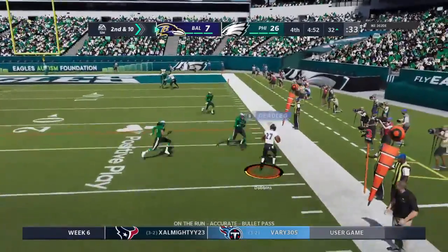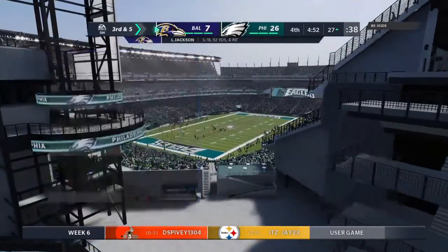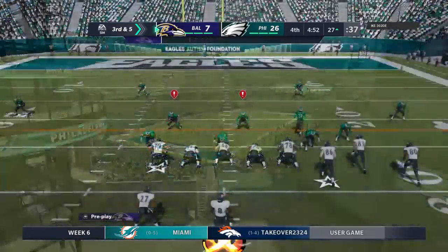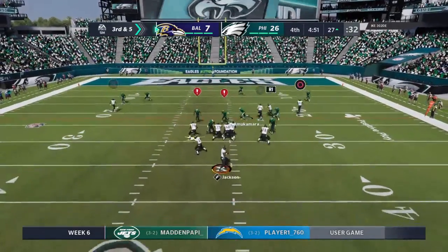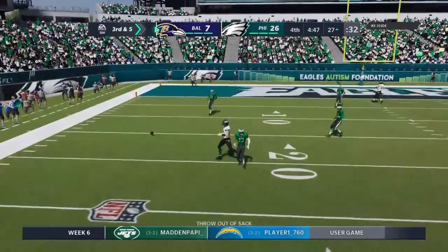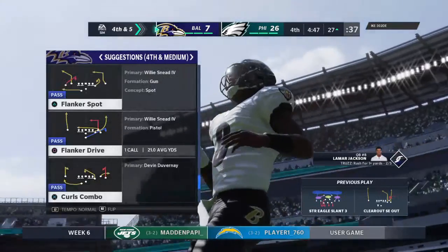Escaping the pressure right. He'll find Dobbins out of the backfield. And he is out of bounds inside the 30. 5 yards. Now it's 3rd and 5. The Ravens on 3rd down. They've converted 3 out of 5 thus far. This will be 3rd and 5. And he took the contact as he was throwing it. And the ball drops incomplete.